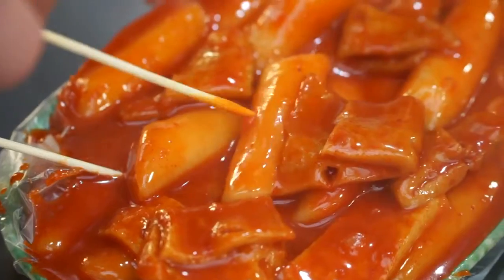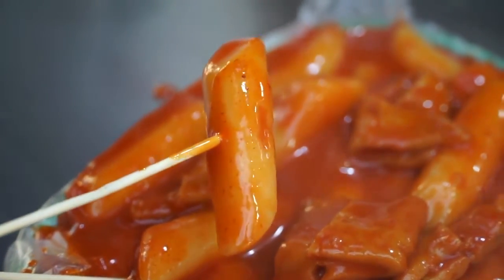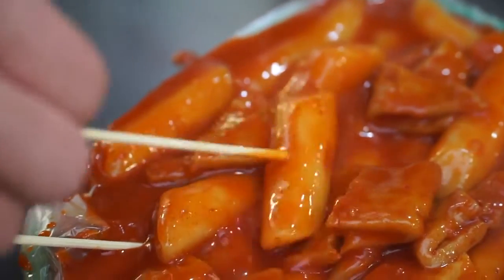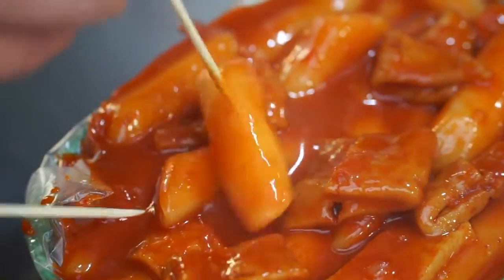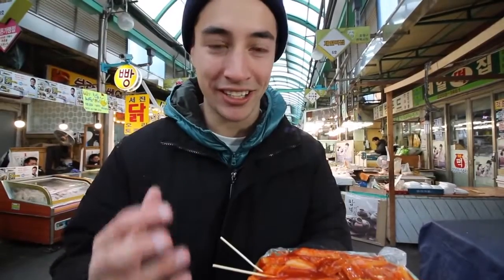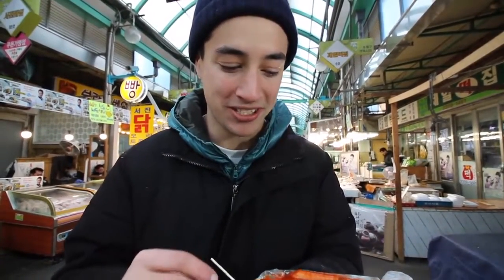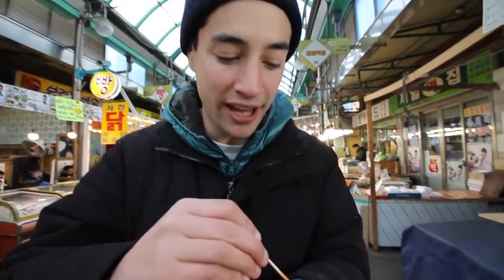Oh yeah. So that is super chewy. Not too spicy, actually a little bit sweet. And the texture of that rice cake is awesome. It has such a nice bouncy texture to it, and it's completely absorbed all the flavor of that red pepper sauce. So let's try now the odeng.